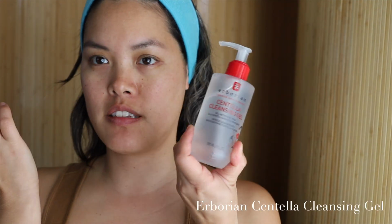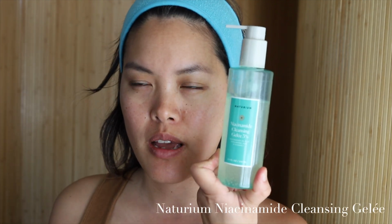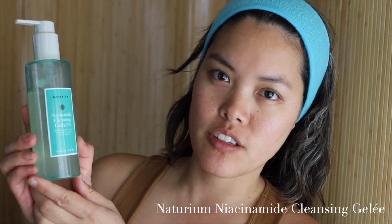The first thing I want to talk about is my face wash. For a while there, I was using this face wash right here, which I absolutely love. I have a backup because I love it so much. However, I do work in the beauty world, so I do have to try out a lot of new products. So I recently started using this one right here, which is meant to be a little bit more gentle. So this is by Naturium.